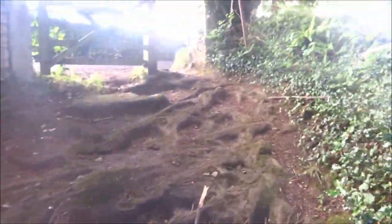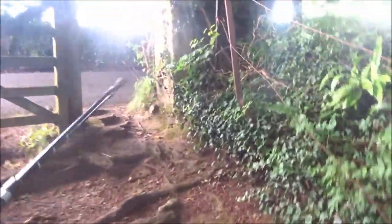Right, so you come up there. You could be with a small child, you see. That's a slower pace. And you don't miss any detail when you go slower as well.